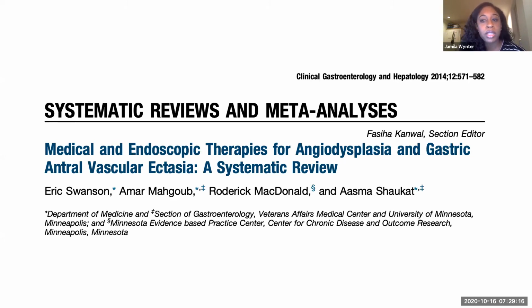On average, they saw that patients will need to be treated anywhere from 1 to 4 times with APC or laser for 80% of patients to have about 90% resolution of their symptoms. So they're quite effective therapies for GAVE. But unfortunately, about 40% of patients on average will need another treatment in 1 to 2 years after their first treatment with both APC and laser.